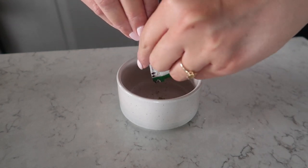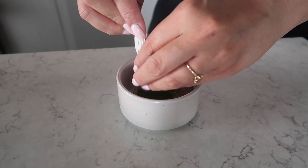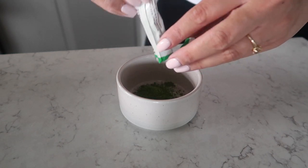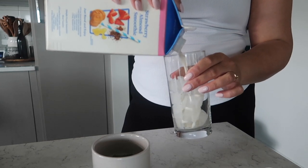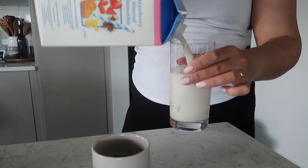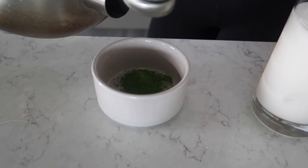I add boiling hot water to this, but while I wait for the water to boil, I'm gonna prepare my cup of milk. I'm going to use almond milk. You can use any milk you want. And I fill that up about halfway in a glass with some ice. And we add the hot water.